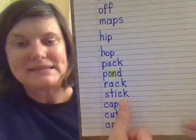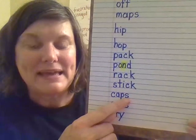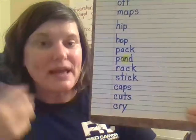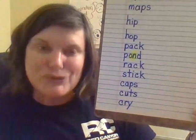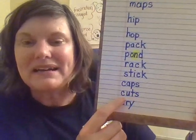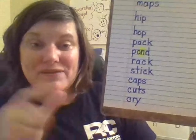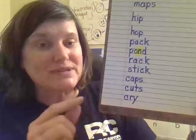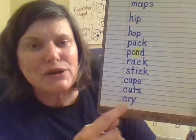So let's look again. If I were to cover up the S, we would have the word cap. So that's the base word. The S at the end is the suffix, and now it means more than one. Caps. So I have more than one caps. A cap is another word for hat, or maybe a cap to a marker. Cuts. Okay, now I see Y at the end of a small word, a single syllable word. And remember, Y at the end of a small word says I. So we're going to read this with the I sound. Cry, cry. I hope nobody is going to cry.